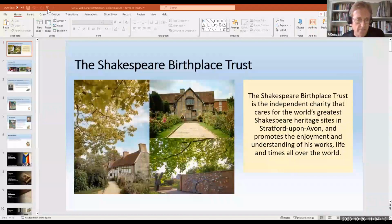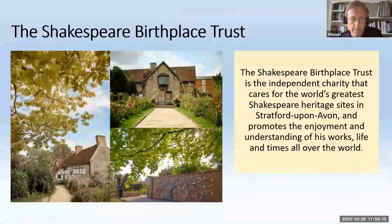Thanks very much, Sarah, and thank you so much for hosting us today, and brilliant to see so many colleagues from libraries from around the country. So I'm Head of Learning and Development at the Shakespeare Birthplace Trust, or SBT. I've got a few slides to share with you as we introduce a really interesting project. A children's folio, which I'll go on to tell you a little bit more about.